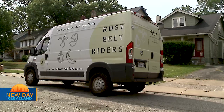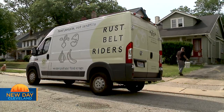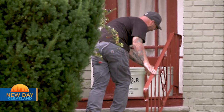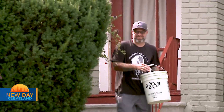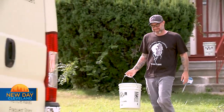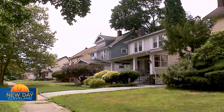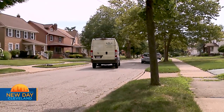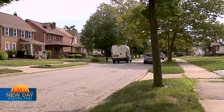We have 2 programs that residents can opt into. We have a community-based drop-off location, which currently has around 20 and growing drop-off locations across Northeast Ohio. The way that works is you pay a monthly subscription. You bring your food scraps to ideally a conveniently located drop-off location, deposit your food scraps, rinse and repeat. You can do that on an as-needed basis, as often or as infrequently as you might want. But we live in the era of convenience, and so we also have a to-your-door home pickup program.